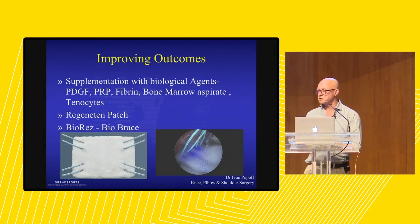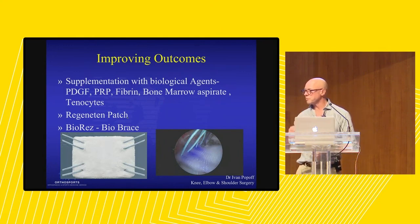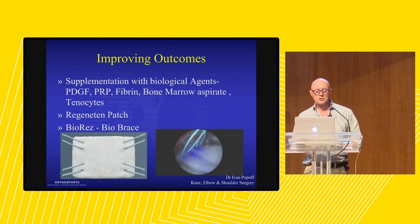Platelet-rich plasma, it's a bit of a treatment looking for a disease. It's used in everything at the moment. Fibrin clots, bone marrow aspirate, and tenocyte transplantations, there's lots of things. The Regeneten patch, this is on the market now. It's made from bovine collagen. It's bioinductive, but it hasn't got any structural integrity. So it's probably good for supplementing partial thickness tears, but I don't think it's got enough integrity to be used in revision surgery personally, although I could be wrong.